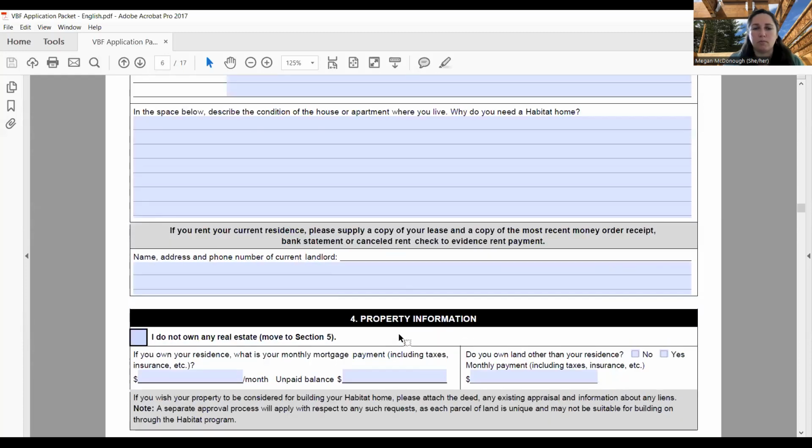Property information, section 4, a lot of people this doesn't apply to, so you can just check this box saying I do not own any real estate. But if you own some real estate somewhere, we want you to disclose that and share information about it here.